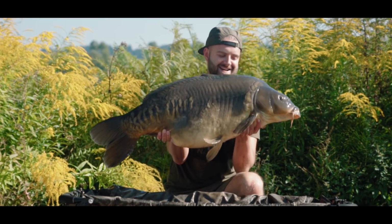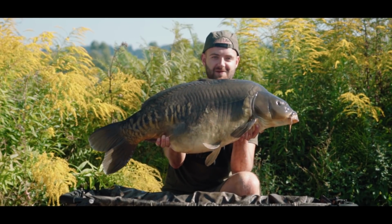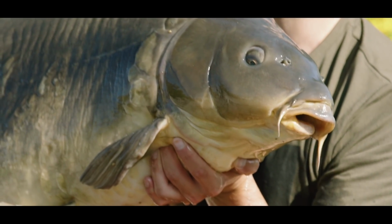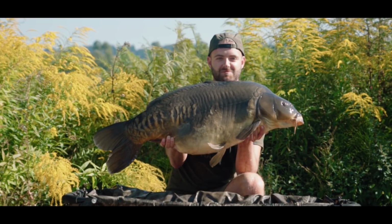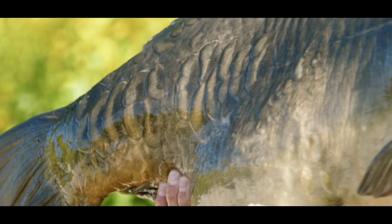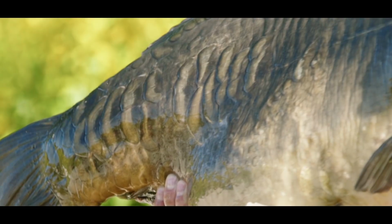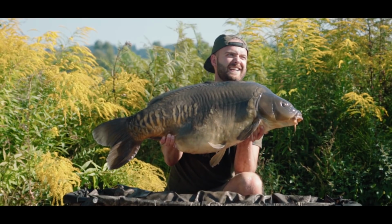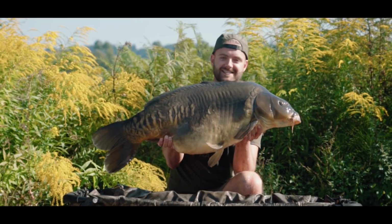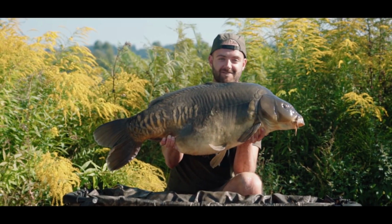Welcome to Slovenia. My first fish of the trip, and to be honest, I cannot believe this is my first one. 45 pound of Slovenian magic. Woke up this morning, it was really foggy, could barely see a thing. And usually you don't associate that with good fishing conditions, but the left-hand rod was away and now the sky is cleared. It's a beautiful day and I am in paradise. If things continue like this, we're in for a very, very good week.